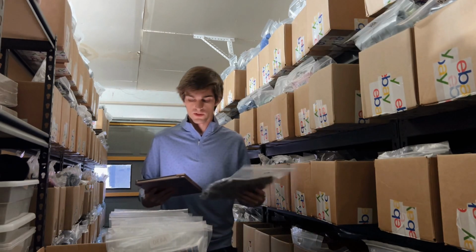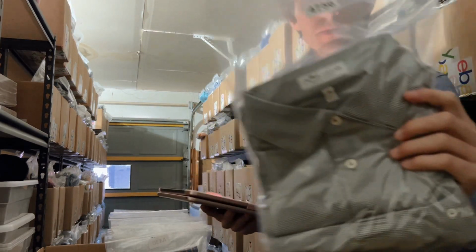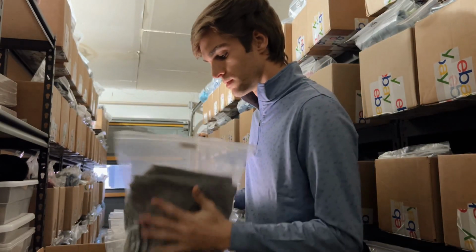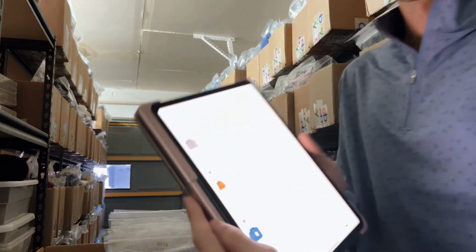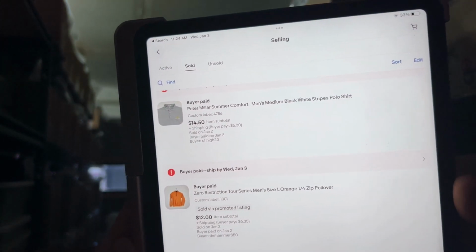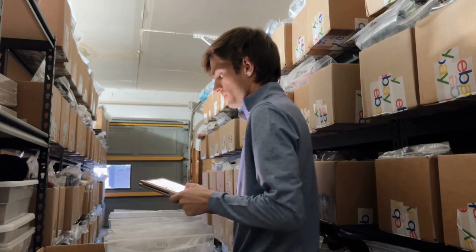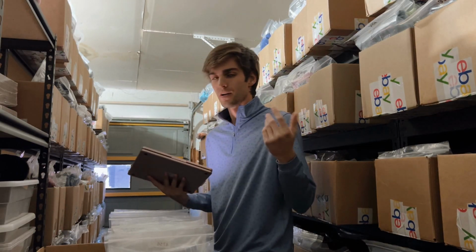This one didn't go for as much as we normally get for Peter Millar's, but that's just because there's a company logo on the front. O'Neill's is the company. Sold for $14.50 plus ship. Took a while to sell too, about 6 months. But we still like buying Peter Millar stuff. We buy a ton of Peter Millar stuff.